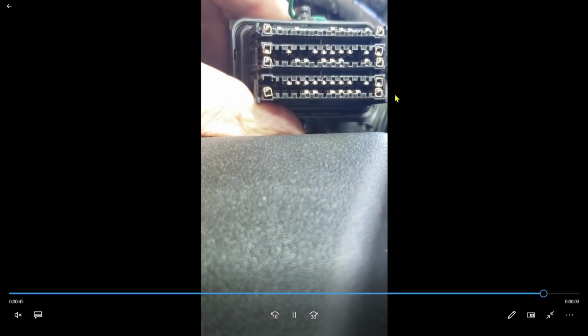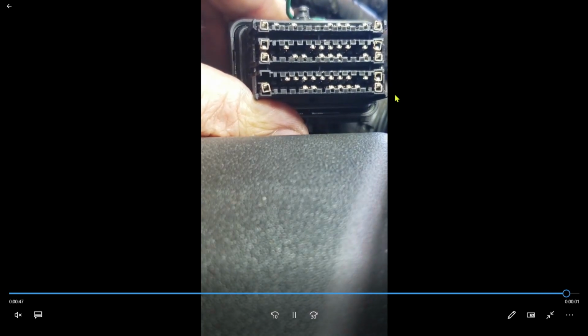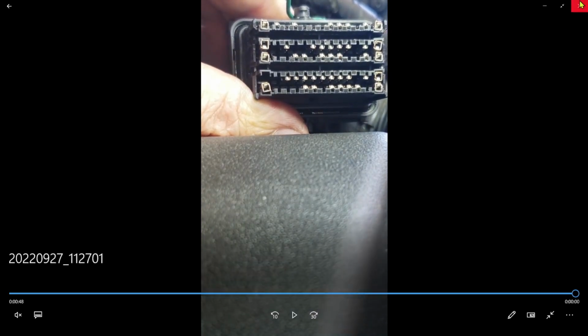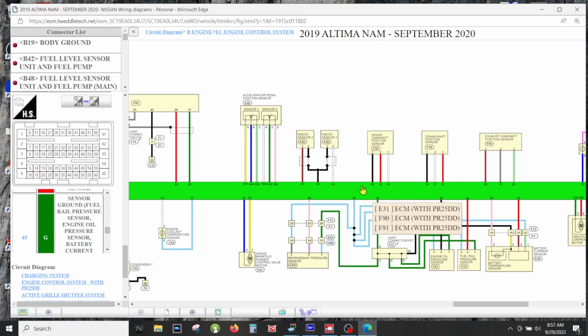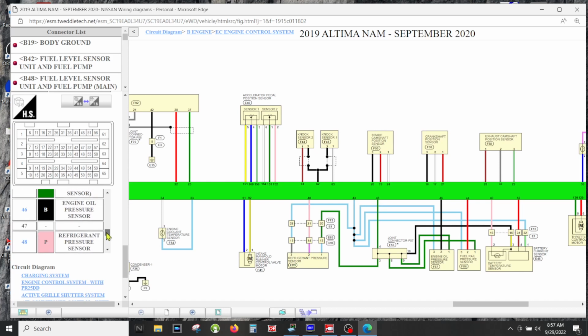But what I found was interesting is this thing only had one trouble code in it, and that was P0171. So let me exit out of that. Let's go back to the wiring diagram. Where's it at? Right there. So pin 45, that was the pin that I just showed you that was loose. Pin 45 is the ground for fuel rail pressure sensor, engine oil pressure sensor, battery current sensor, and refrigerant pressure sensor.